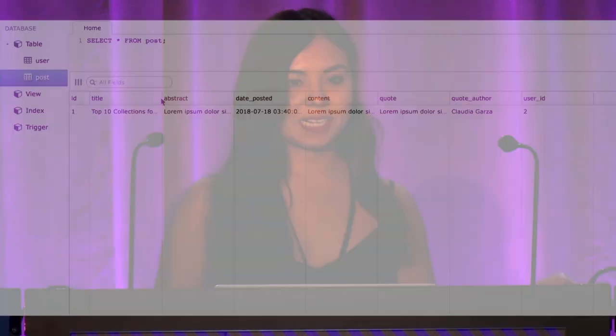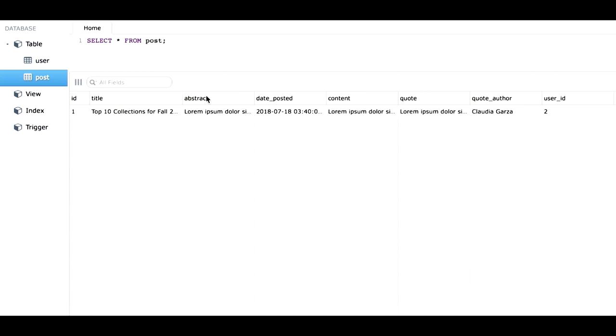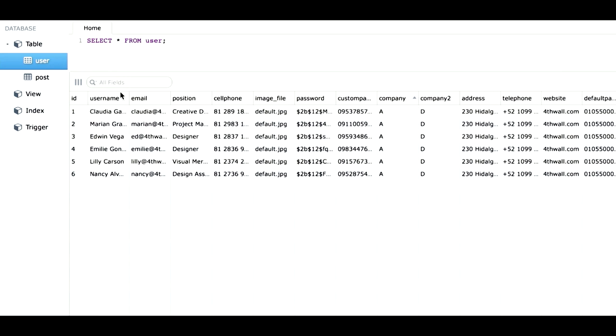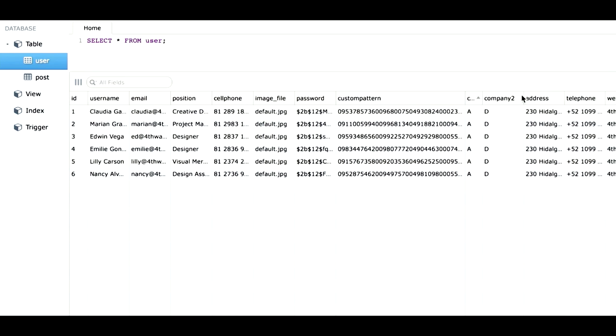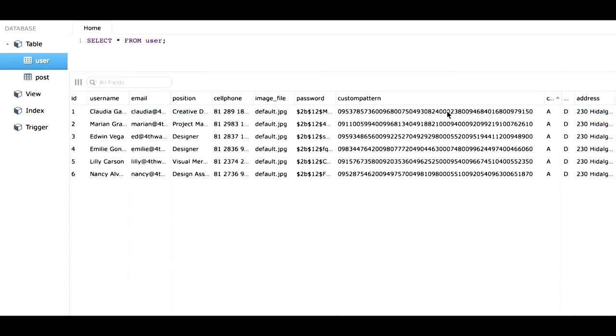Well, this is the database that I've been talking about. That is the part of the posts. So that is the information that I just added, and the users are in there. In here, I also put the company information, like the address, the logo, telephone, and things like that. And what I'm showing there is a custom pattern. So every time a new user goes in, it creates automatically, and it's stored there. So every user is going to have that part.